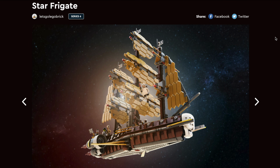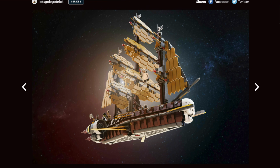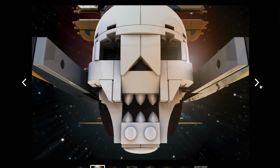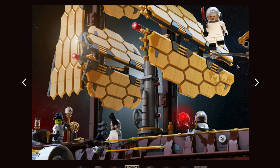Next up, I've chosen this, the Star Frigate. Now, this is a set that's coming in at 2,776 pieces. It's over the average size, and that does put it up against some really serious competition. Nonetheless, I really appreciate the originality of this set. What a wonderful blend of the sort of pirate ship theme mixed in with futuristic sci-fi space travel.